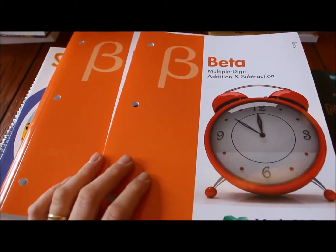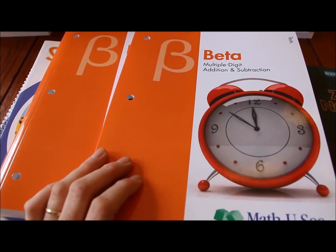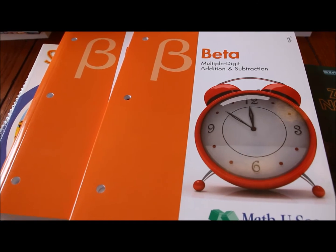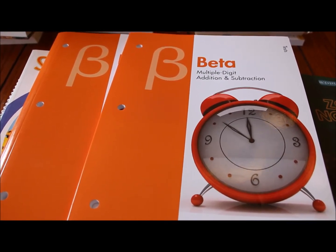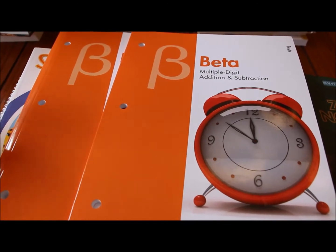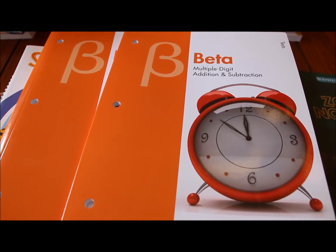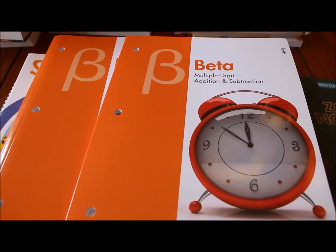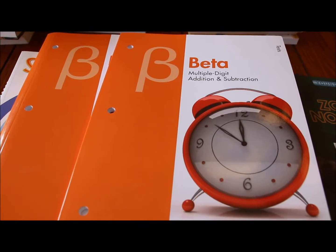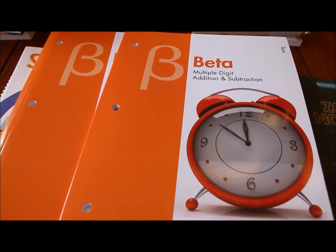So this year for Math U See for Jackson, he is going to be in Beta. He is almost done with Alpha. I started him on Primer at the beginning of kindergarten, and he flew through it. He just knew it. I don't know how, because all we had done before was a lot of sneaky school type stuff. He just has a head for math, and my husband's like that too. Lord knows I am not. I really struggle with math.